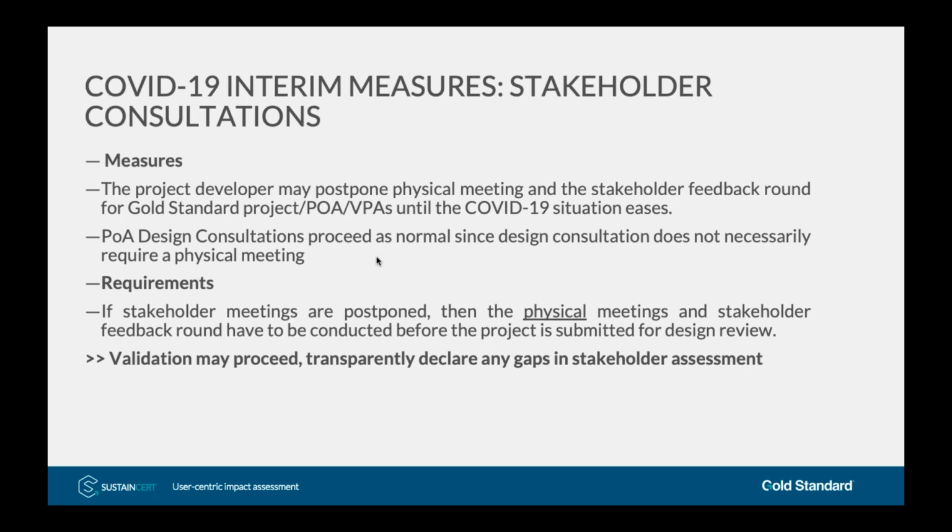Of course, you will be aware that a physical meeting is a requirement, so either at the first consultation or at the stakeholder feedback round as well. So it's something that is needed. It is postponed. Something that can proceed as normal is POA design consultations. VVBs are not deeply involved in this, because it's more of a SustainCERT review, but just to flag really that the design consultations can proceed as normal.